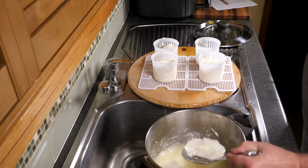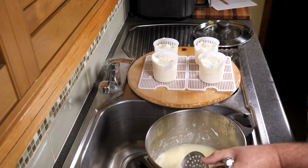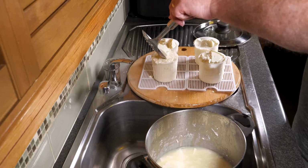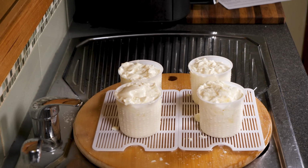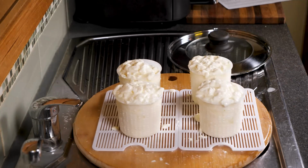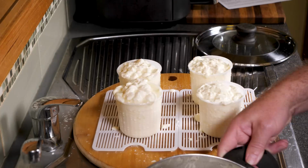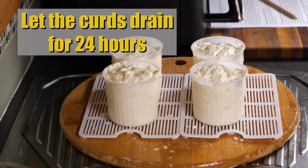Now you'll find that you use most of the curds straight away in the first scooping to fill the baskets, but there is some left, but you want to get all that. Don't add any more baskets. The four are sufficient. So just let them drain a bit and then top them up. And keep doing that until you've used all of the curds. So let the curds drain for 24 hours.